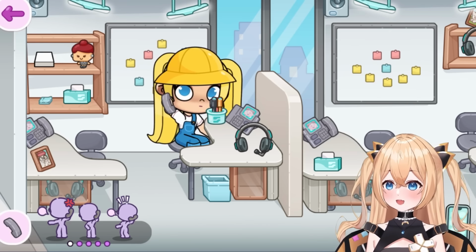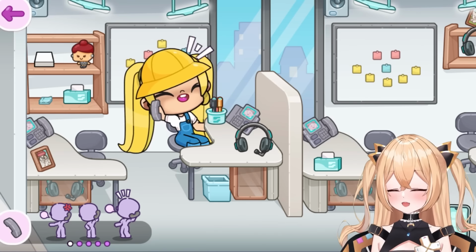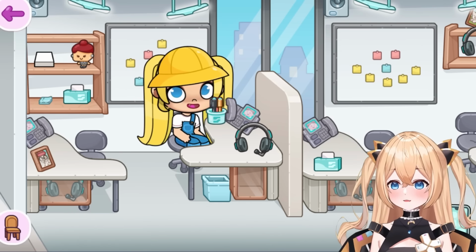You can also hold this and do some same emotes. It's basically just talking on the phone. As well as the other, you can just use the headset. Look, this is so similar to what we used to have. Well, it's so funny. Okay, let's put it back.